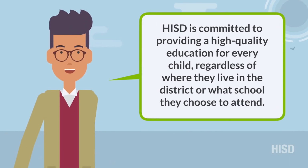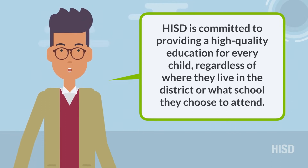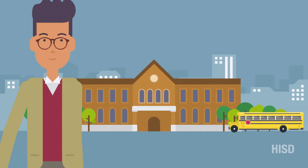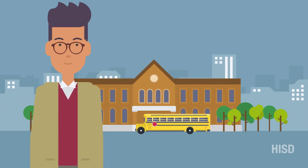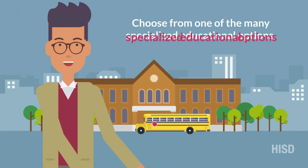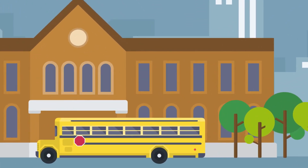HISD is committed to providing a high-quality education for every child, regardless of where they live in the district or what school they choose to attend. To attend school in HISD, students can enroll in their neighborhood school or choose from one of the many specialized educational options. Let's start with neighborhood schools.